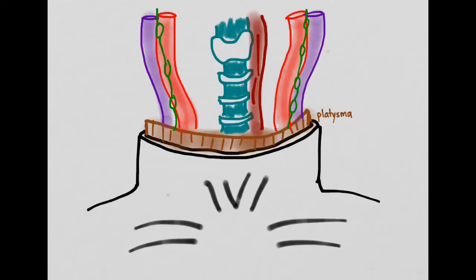That platysma muscle layer that we had mentioned before, it's very important. We also have here the jugular. That's the vein, and right next to it we have the artery, the carotid. And lying on top of the vessels is the sympathetic chain. And of course we have in the middle the airway, and right behind that is the esophagus, the digestive tract.